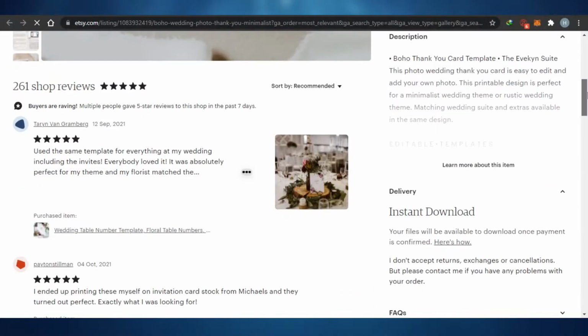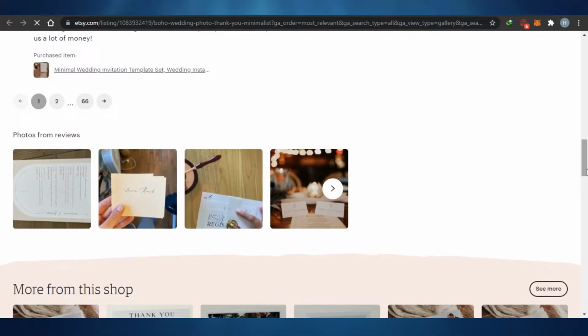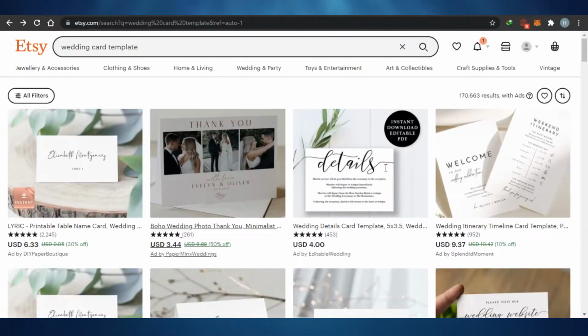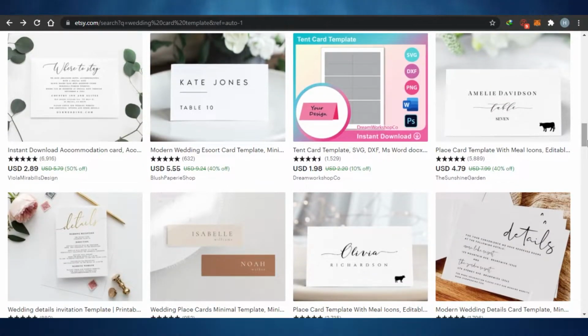These are also printable. So if you want to print them, you can do that as well, but simply these are the templates that people are selling, and these templates are digital. So you can go ahead and create your own wedding invitation right here. This is one of the most popular niches because weddings are happening all the time and people are looking for creative designers to design their invitations.